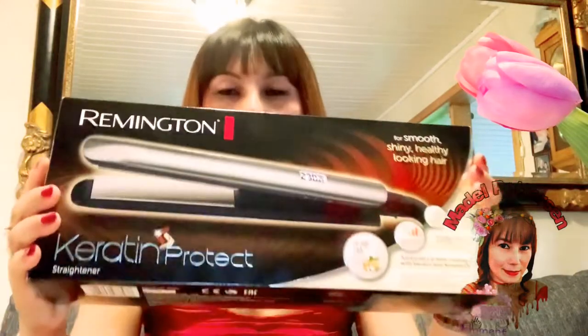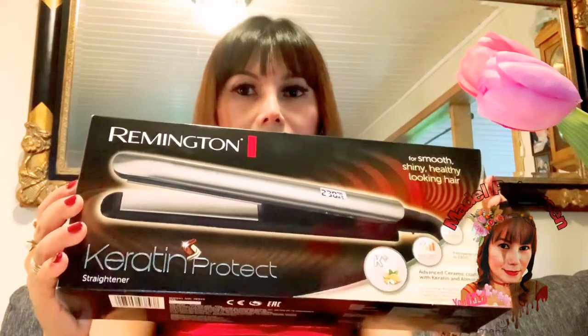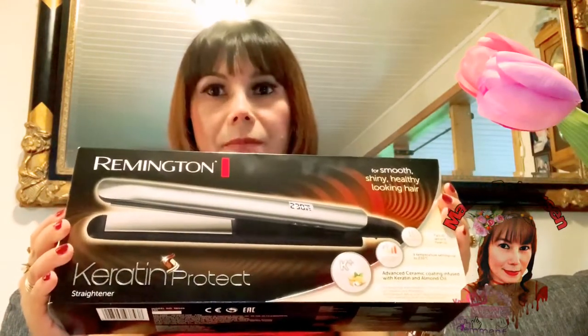Hey guys, let's unbox the REMINGTON iron. Ayan, kasi ayan, ayan siya. Kasi di ba maiksi na ang hair natin, so tapos ito guys, itong REMINGTON na iron, recommended talaga to sa aking friend. So ayan, sabi niya, mayroon din akong iron na isa, pero sabi niya mas maganda kasi isang bagsak lang, ang ganda na at ang shine na.